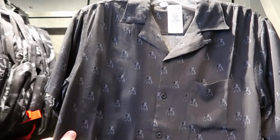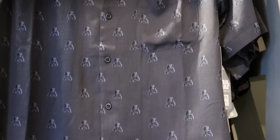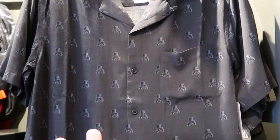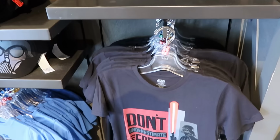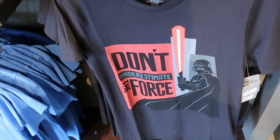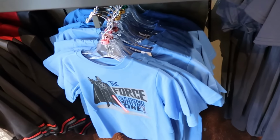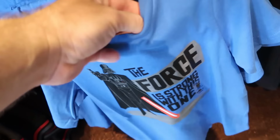So here's that really fancy adult-size button-down with a bunch of Darth Vader helmets. On the bottom section, you got a little patch that's embroidered Darth Vader. These are $65 a piece. And then right underneath there is a brand new graphic t-shirt in adult size. Don't underestimate the Force with Darth Vader holding his lightsaber. And they do have a really adorable kids version. The Force is strong with this one, again with Darth Vader.